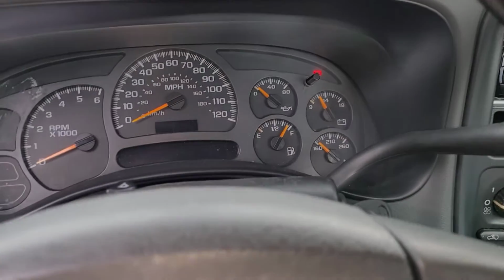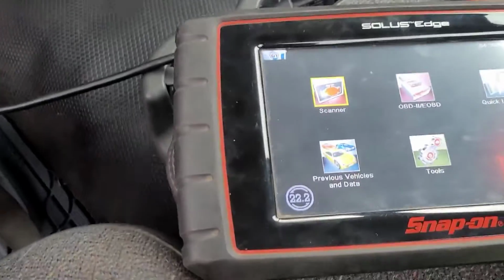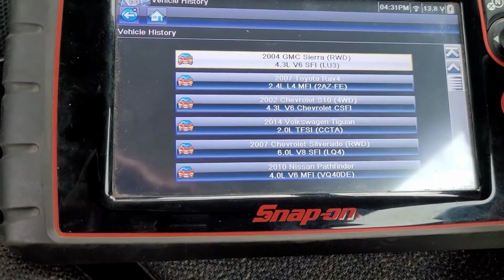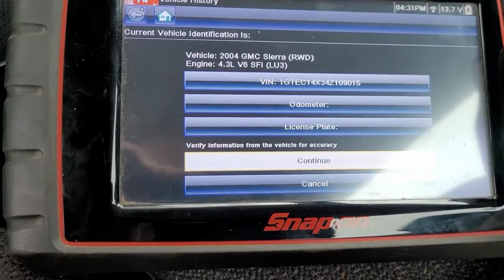All right, back in the truck. Let's see what happens. So here we go. Let me start it up. A little bit of an extended crank. It's idling smooth. So it's probably got a code in it from when I had the sensor disconnected.